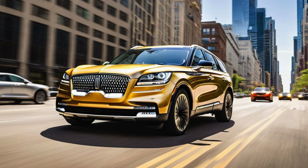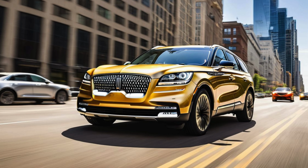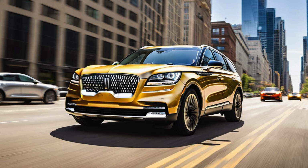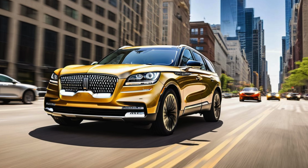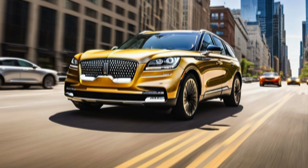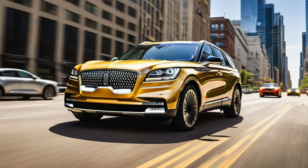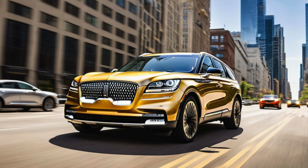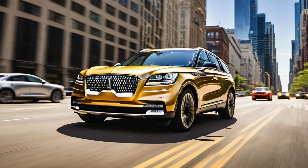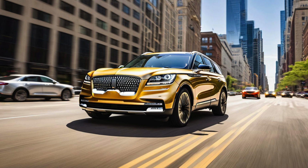2025 Lincoln Aviator Premiere, a blend of luxury, technology, and performance. The 2025 Lincoln Aviator Premiere is an epitome of luxury, performance, and advanced technology. As Lincoln's midsize luxury SUV, the Aviator has long been known for its elegant design, smooth ride, and a wealth of features aimed at providing a premium driving experience. The 2025 model year continues this tradition with several updates that enhance its appeal in a highly competitive segment.